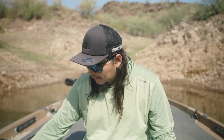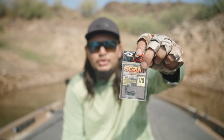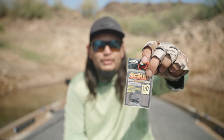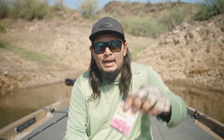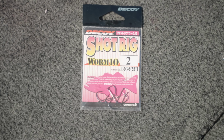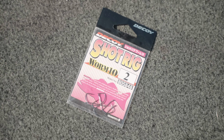For hooks, that OSP Scrum Hook, if you want to go weedless, you can also just fish that Neko rig exposed. But I really like that Scrum Hook by OSP, lets me get through all the stuff. And then that Decoy Shot Rig nose hook, always my go-to when I'm wacky rigging soft plastics or nose hook and stuff.